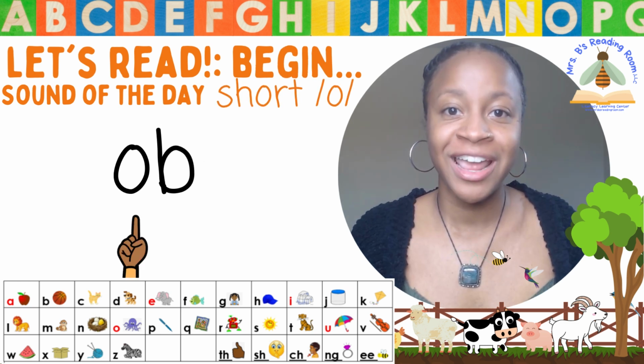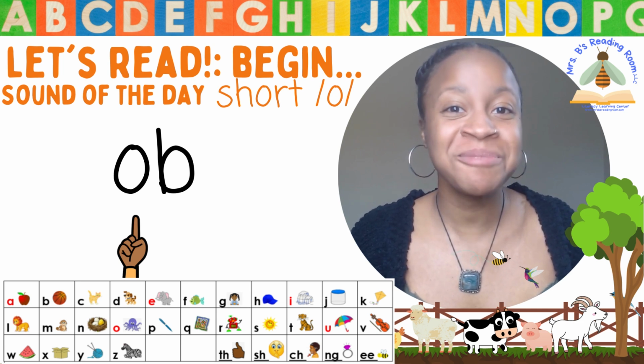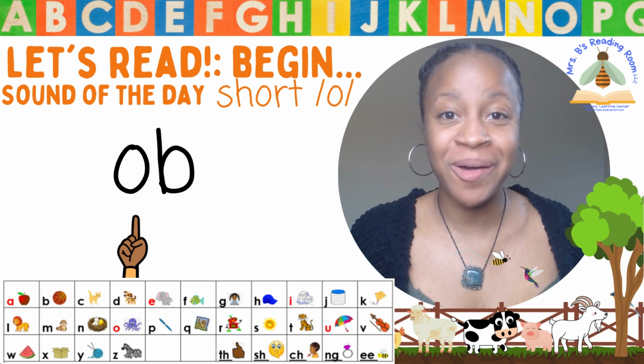The new word has two letters, an O and a B. The O says aw and a B says b. Whenever you see a word, you begin with the first sound and say aw. You say it. Great job!